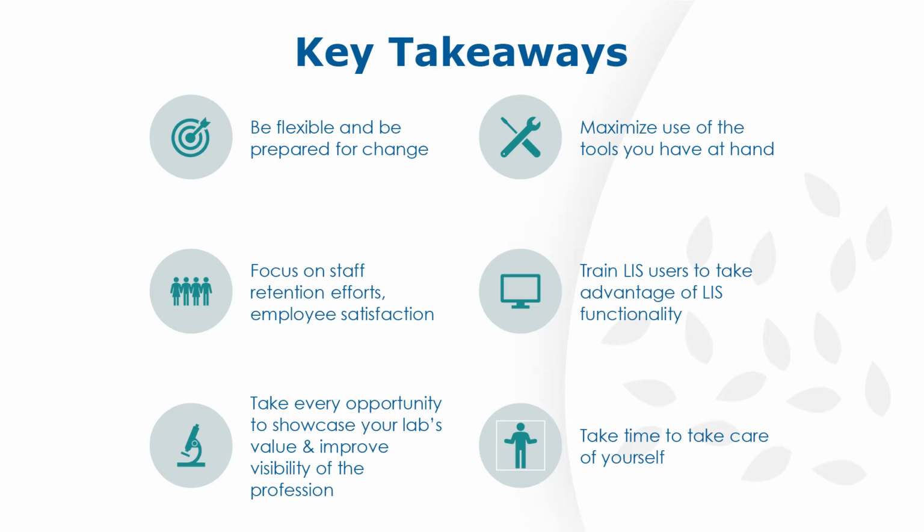And now, since that program closed, of course, I speak at a local community college about opportunities in our field. So if those opportunities open for you to talk about our profession, maybe reach out and take them. And then take an inventory of the tools that you have in your lab and make sure that you use all of them to their full potential.